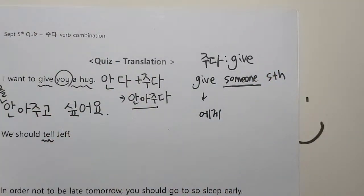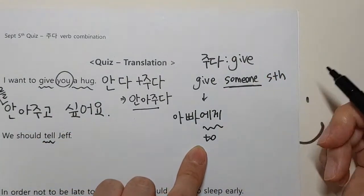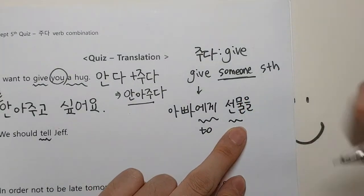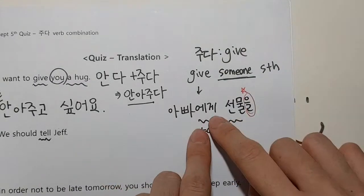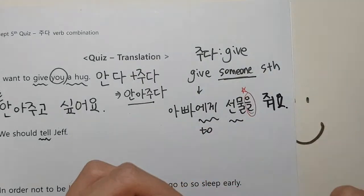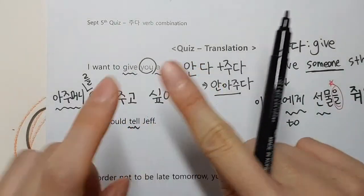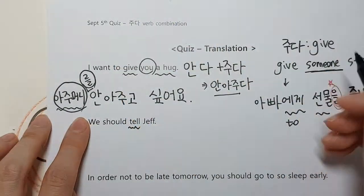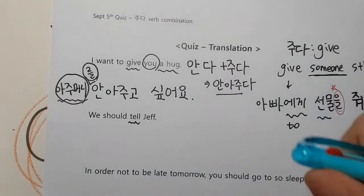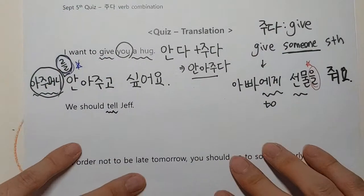So let's say I give dad a present. You should say 아빠에게, which corresponds to to in English, right? 아빠에게 선물을, gift, and this is the object in a sentence. So this is where you put the object marking particle, not after a person, not the person whom you're giving it to. So 아빠에게 선물을 줘요, right? But if you are combining 주다 after a verb, normally 에게 isn't used, but you make the person noun into an object because you are hugging that object, right? Or you're helping that person, and that person acts as an object in that sentence. So that's why the object marking particle is used after a person, unlike the 주다 verb. That's something that might confuse some of the learners, so I wanted to mention it.